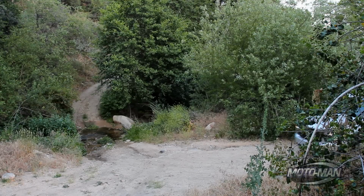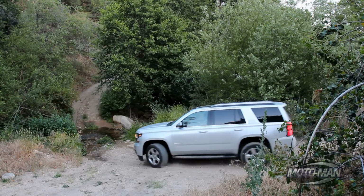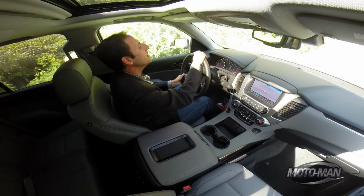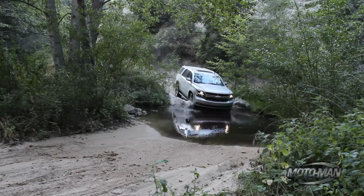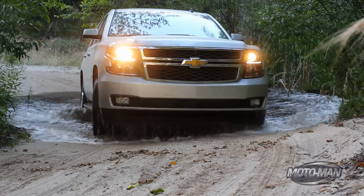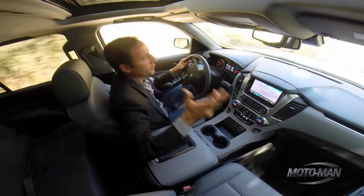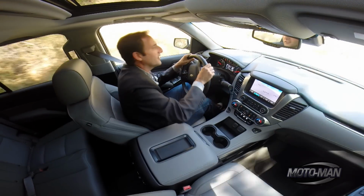So notice what I've got here is a lower front bumper. This thing is obviously designed for more on-road, so I don't want to push it too much, because otherwise I'm going to scrape the hell out of the front bumper, or the lower part of the bumper, which smartly is rubber.